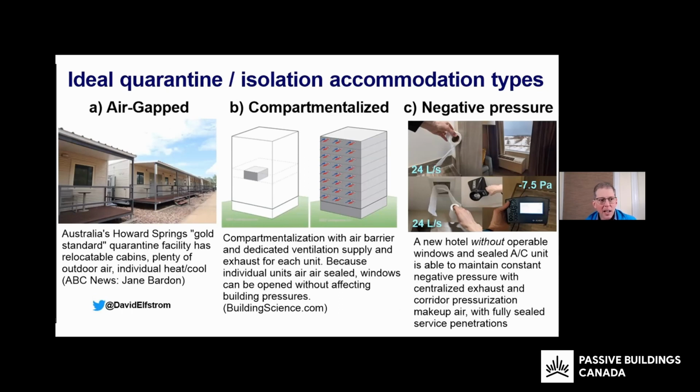And then finally, since so many of them are using hotels, what type of hotel is best? The pictures there show a hotel I stayed at when I was doing an evaluation of an apartment building in outbreak, and it was actually okay because it had continual exhaust. It wasn't energy efficient, but it worked. And the key parts were there was no outdoor air provided through the window. It was totally fixed and sealed. Many people don't like that, but it actually helps keep the system working properly.